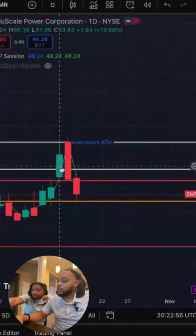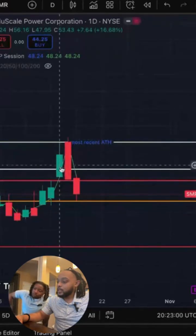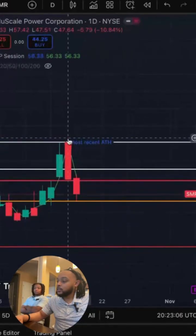I think we caught this candle. What day was that? Wednesday. This was Wednesday. I'm pretty sure I closed on Wednesday. We caught this candle to the upside. I think I had a 50 call, and it went up to 56. And the next day, it gapped. Yeah, it opened up damn near 57, went up to 58 damn near, and then tanked back to 47.